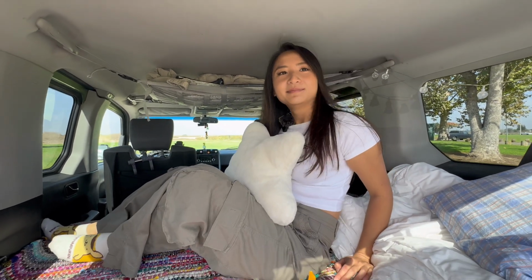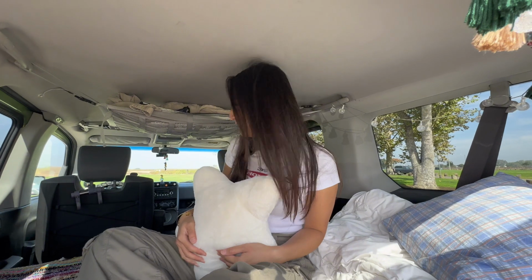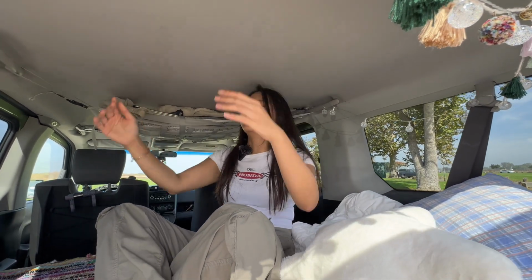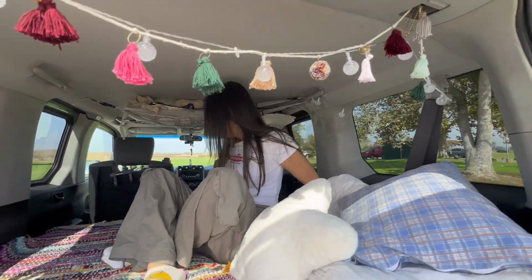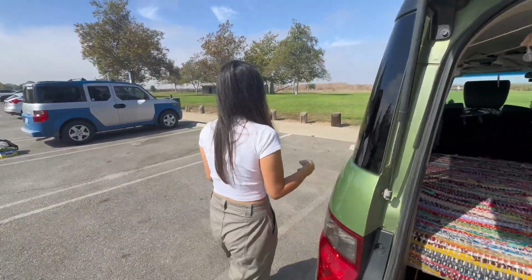And can you sit up all the way? Pretty close. We got to get you an all-wheel drive so you have the sunroof. I know, that would be so awesome. All right, we're gonna find you an all-wheel drive, a green one, boxy. Yeah, and then we can go to the front. Let's check out the front.